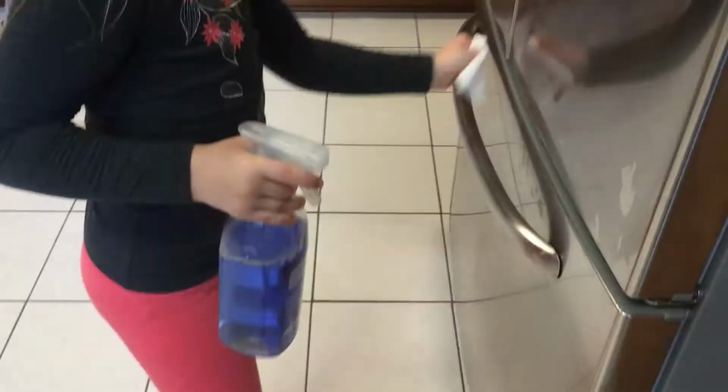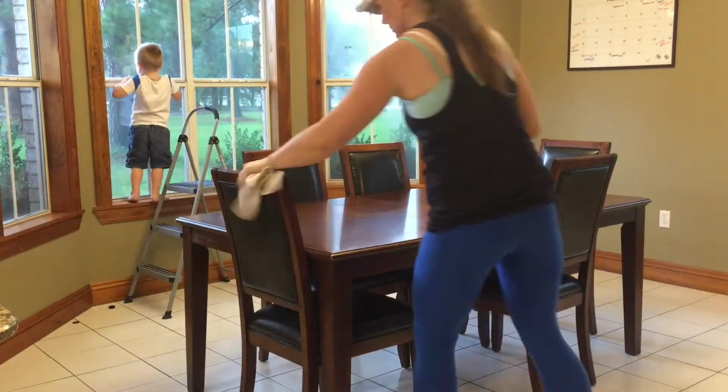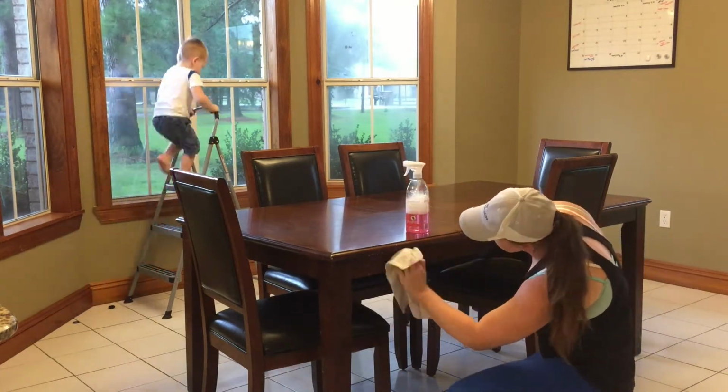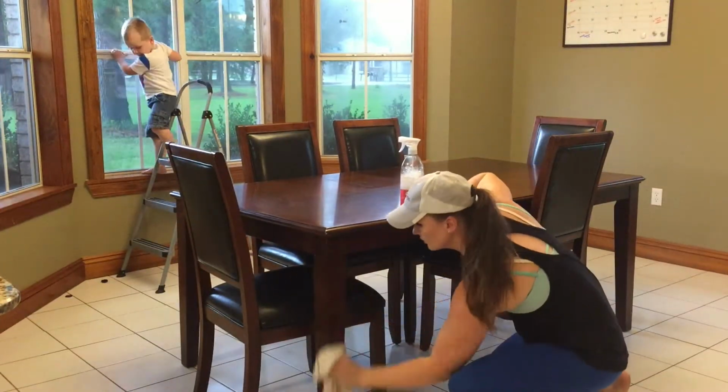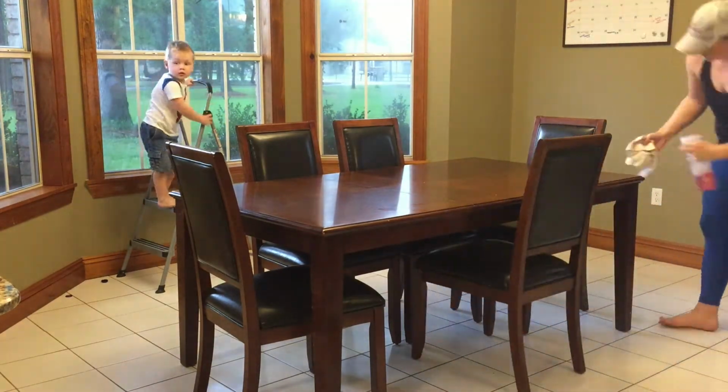While I was working on those light fixtures, Nora was helping with the refrigerator. She loves to wipe that down. And then the boys, as you can see, they like to be close by. Sometimes they're helping, other times not so much. They just kind of like to hang around and be close.